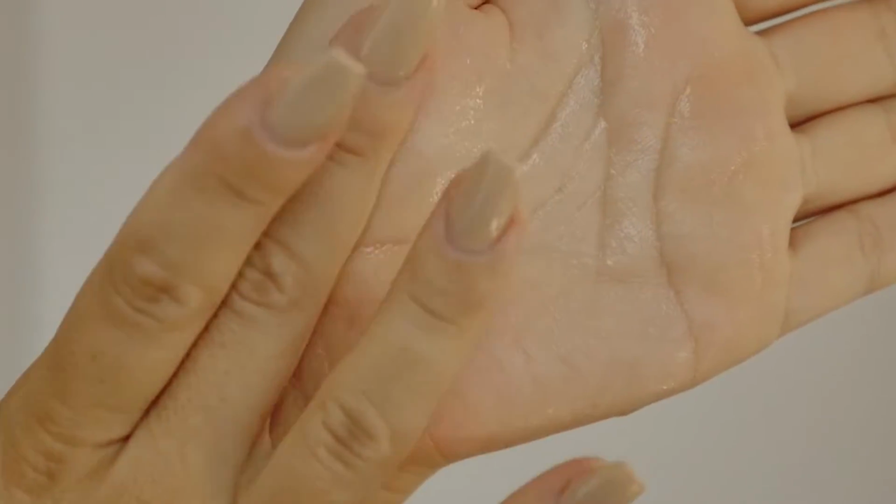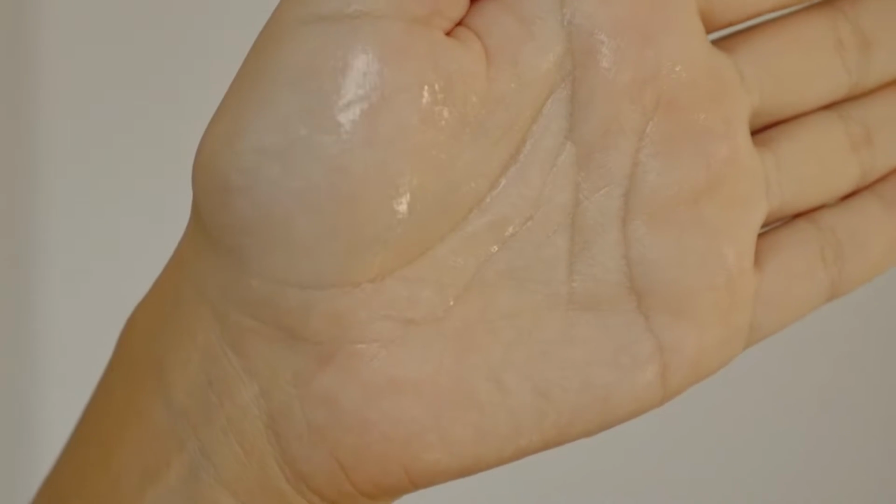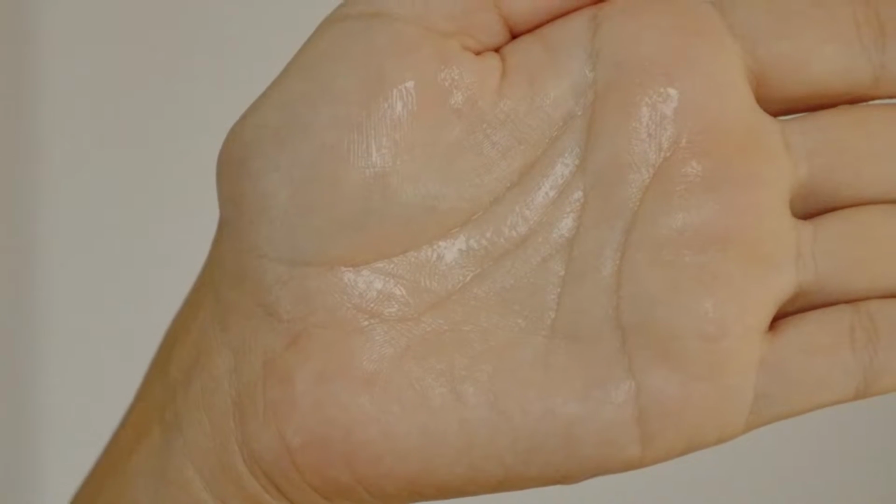You have to make sure it's hydrolyzed because that means the molecule is small enough to actually penetrate into your skin. Other than that, regular collagen is too large to actually be absorbed by the pores and will just sit topically on top of the skin. Whenever I used this product in my routine as a serum, I felt like my skin just was more plump, more healthy, and just glowing from within.